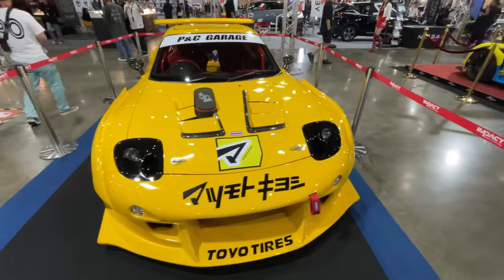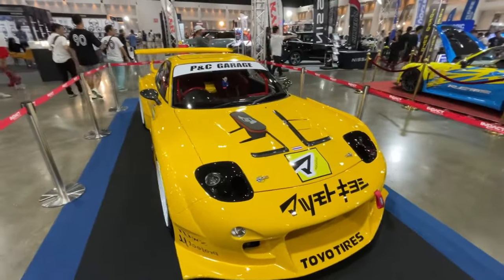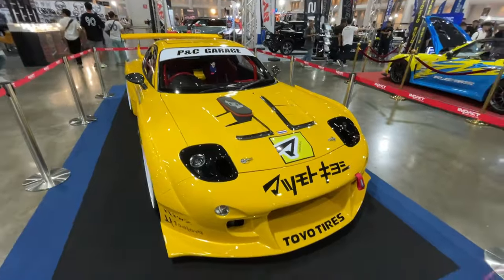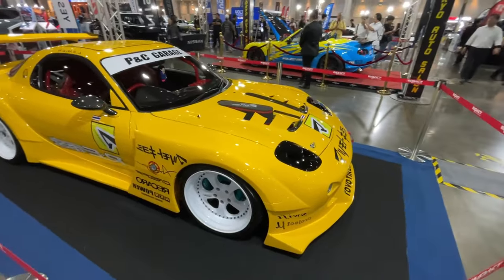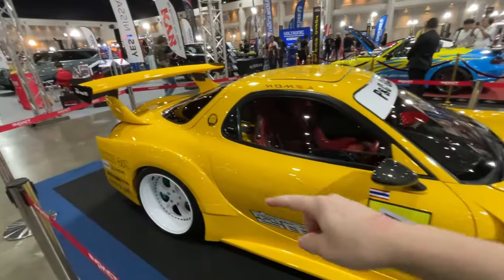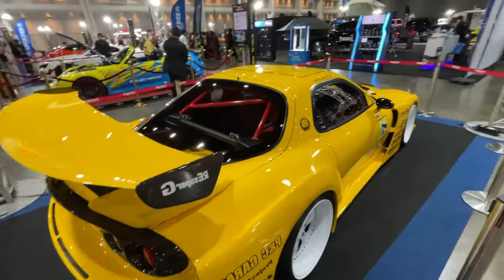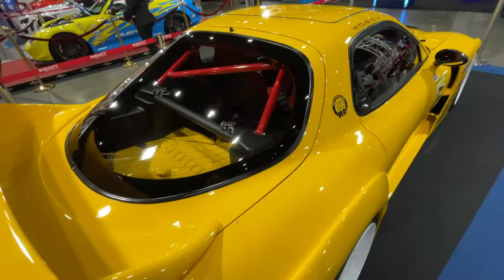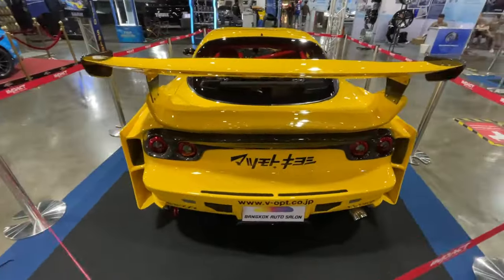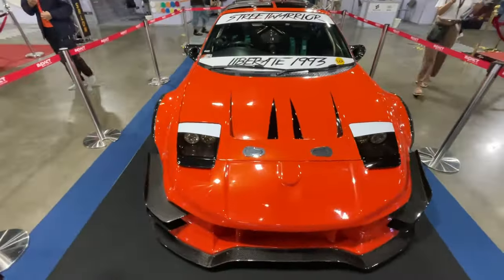Wow, look at this RX-7. I don't know what engine is in it, but there's a big air filter sticking out of the hood. The body kit is interesting on it. It's got this fin thing going on right here on the back. And it's got a cage in it, kind of. Like a bolt-in cage, the harness bar. This thing looks awesome.